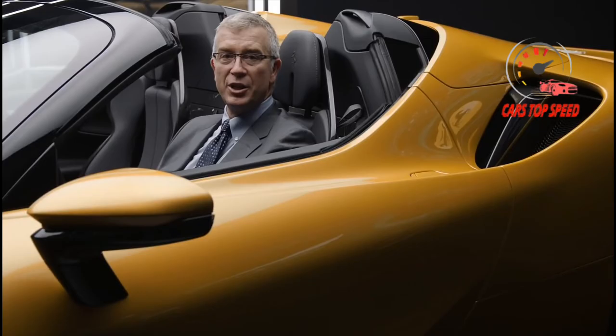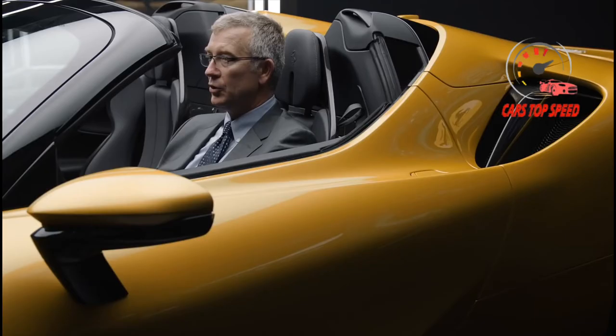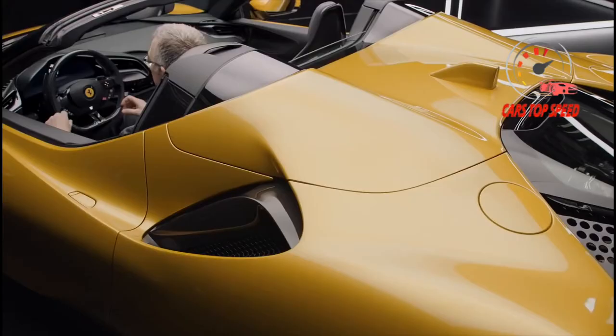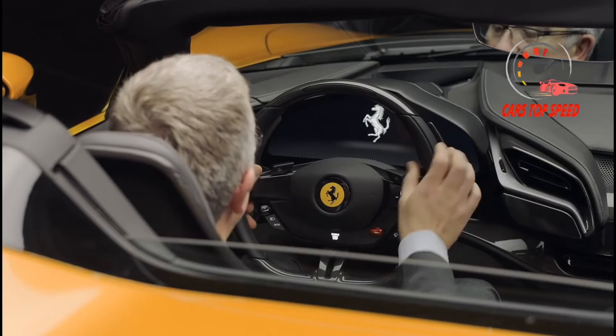Everything is engineered to meld the driver and the car together. Two bodies, one soul, to discover the ultimate essence of pure driving emotion. This connection starts as soon as you sit in the car and start the engine.